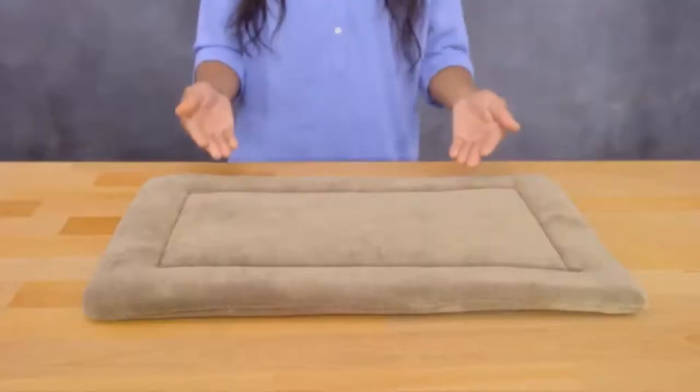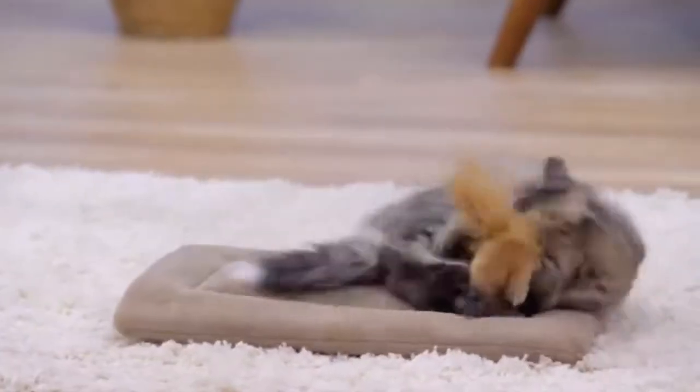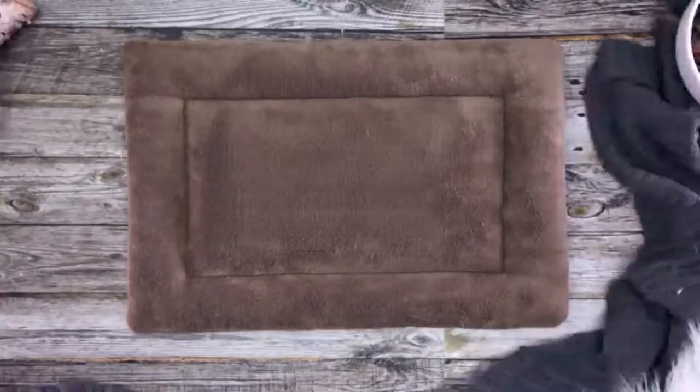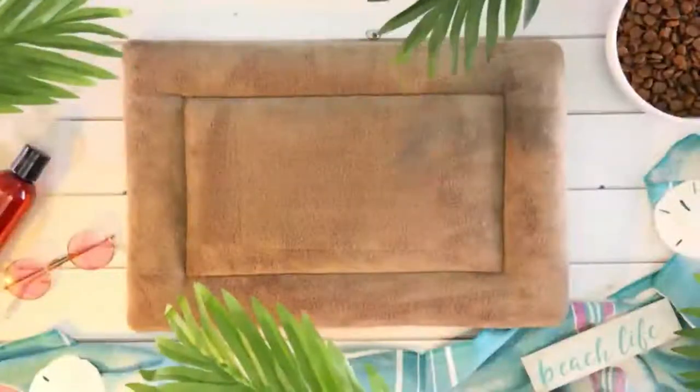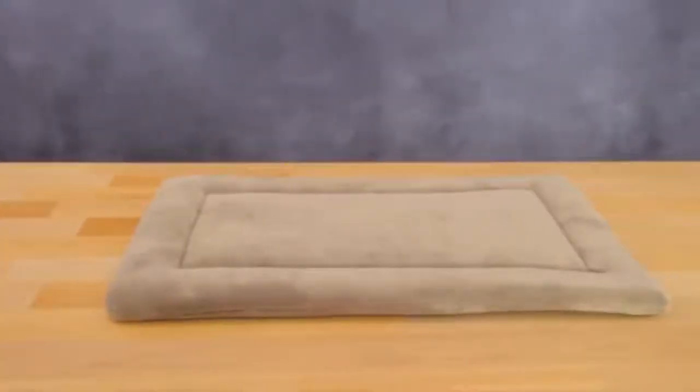The Frisco Micro Terry Pet Bed and Crate Mat is also designed with the seasons in mind. The Micro Terry Top is another one of those great fabrics that keeps your dog warm in the winter and cool in the summer. And the cushion poly cotton base will keep your pup comfy all year round.